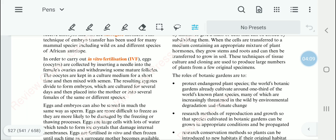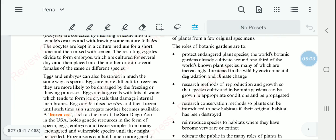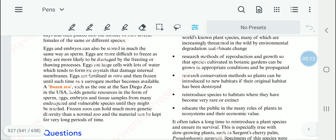Then to carry out in vitro fertilization, IVF, eggs or oocytes are collected from the female's ovaries by using needles, and then mixed in a culture medium with semen. Then a zygote would be produced. Then this embryo that is developed will be cultured outside for several days, and then it will be placed either onto the mother or into several females of the same or different species. So there would be different eggs, different semen, and many embryos. These will be introduced to the same or different mothers, the surrogates, and we can obtain the full term animal later on.